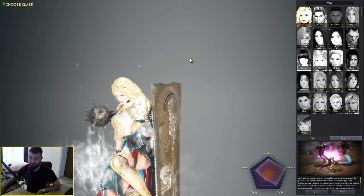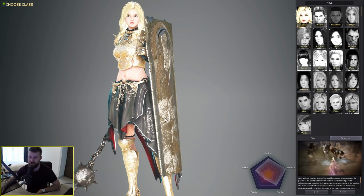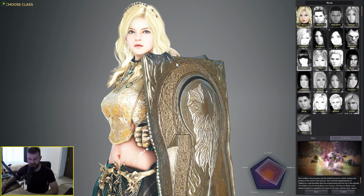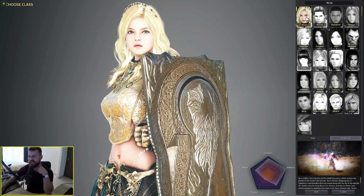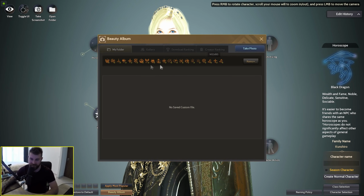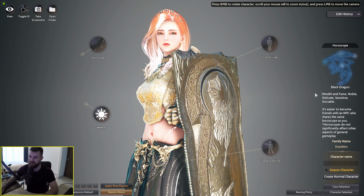Black Desert has so many classes now. This is the new one, the Nova. Uses a tower shield and a mace. This game has 21 classes now. They're basically releasing a new class every quarter at this point. Let's check the beauty album, see what people have made. Oh, okay, that one looks good. I like that.